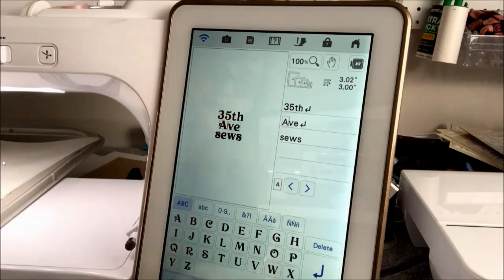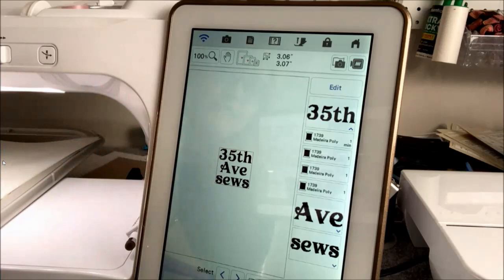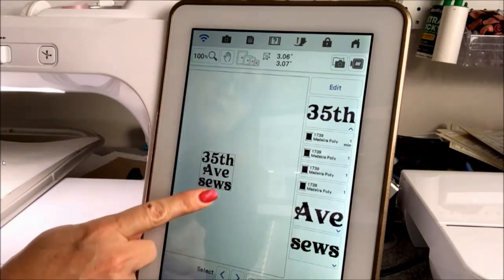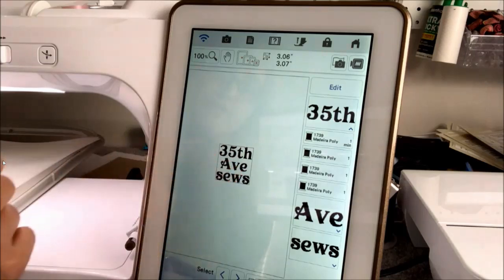Okay, then we touch set, and that's ready to stitch. And now you could actually touch and move it wherever you wanted to stitch on your design. If I had multiple designs on there, I could move it in to stitch it wherever I wanted to.